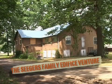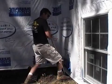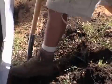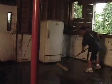Previously on the Seegers Family Edifice Venture. With shovel in hand, I headed off the termite problem by digging a trench and putting flashing around the foundation to stop water from getting to the wood and basement.